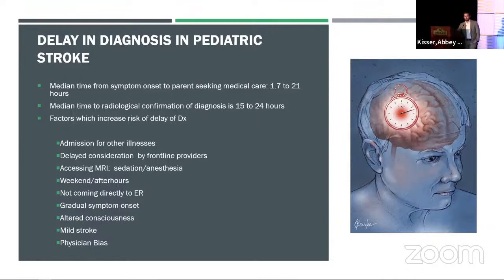Parents don't always bring their kids directly to the ER, because they just play it off as the kid hurt himself, or they think it's transient, because once again, who thinks a 5-year-old could have a stroke? Symptoms can be gradual, altered consciousness, mild stroke, or physician bias, like what I've said before already.